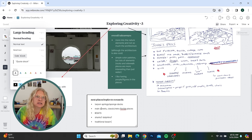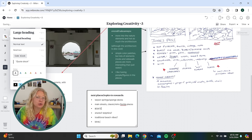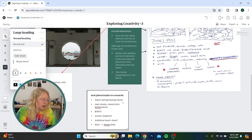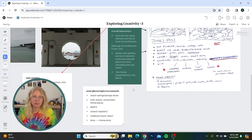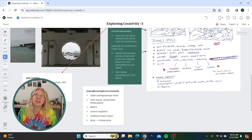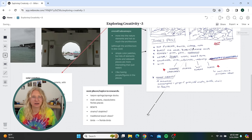Possibly sharks and dolphins, specifically because I keep seeing dolphin tours and shark boats, and I think they're funny. And I do love sharks. So that might be cool to look into. I'm also thinking there is a beach where I went, and I didn't care about the beach, but I think it might be fun to specifically go to a beach, and it's just hard with getting people's permission to, you know.